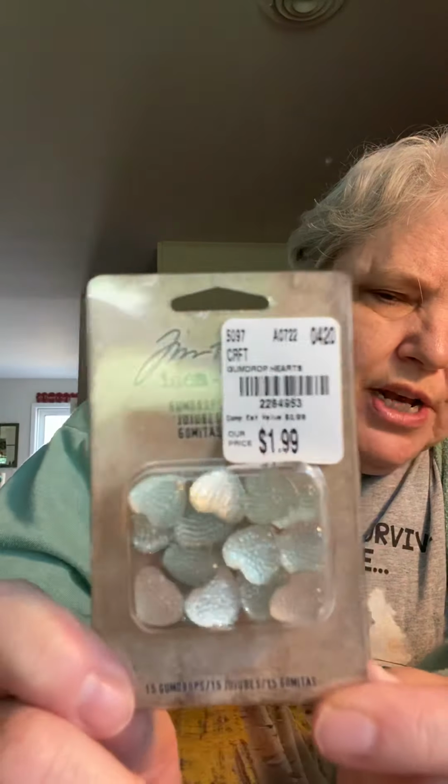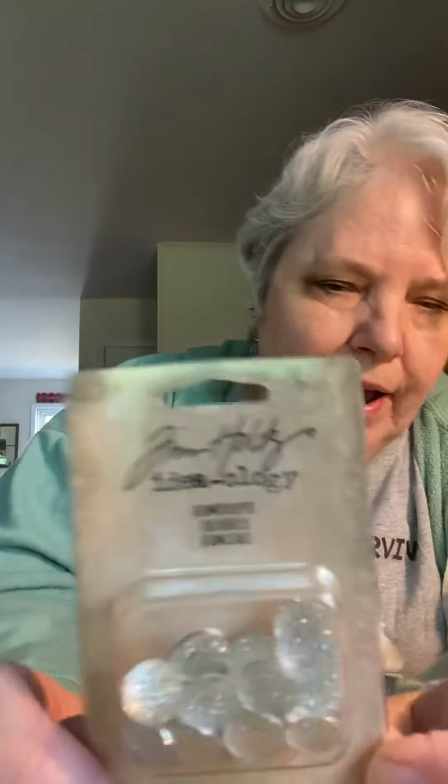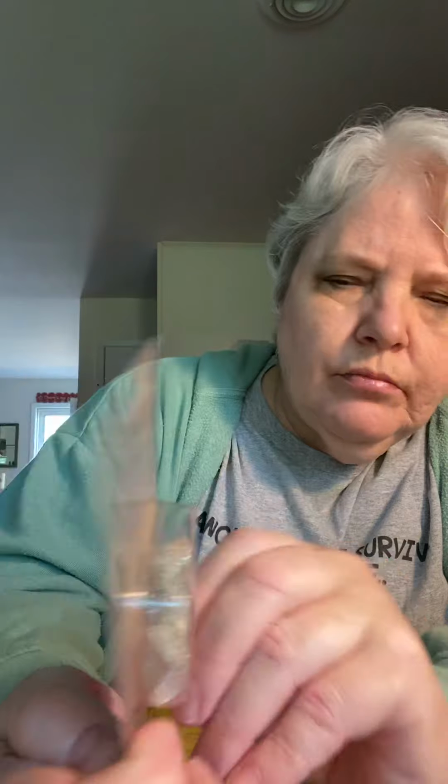I got some of these Tim Holtz Ideaology gems. And these are the heart-shaped. And these are the round. And you get 15 of each.